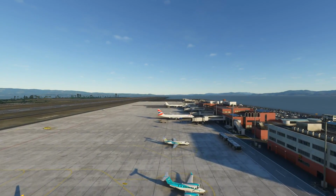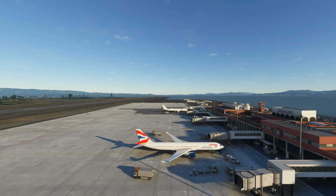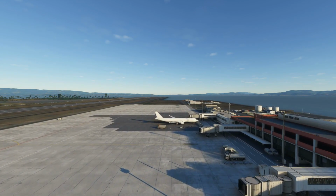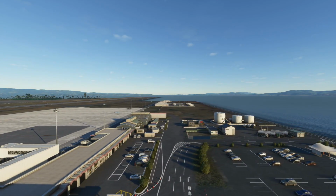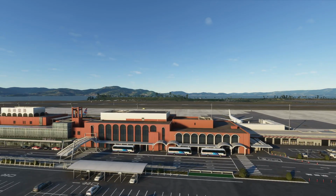So with the Japan update, there was the Discovery flight. Now this is a 2-hour, 20-minute flight all the way across Japan, and I recommend you do it. I've been doing parts and then saving it and then continuing on. Nagasaki is a beautiful airport to take off from, as seen now. Discovery flights, I hope, become a big part of this simulator.